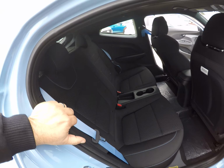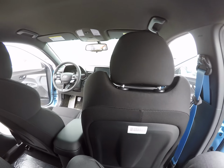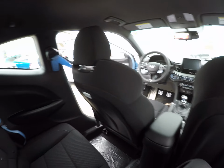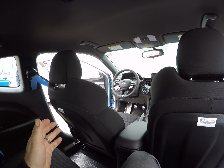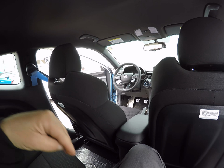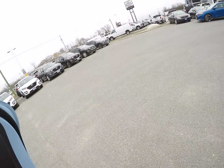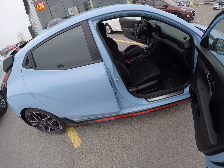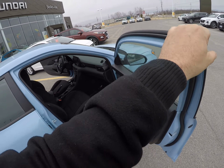Good job, guys. And I'm 6 foot, and I'm in here. You can see it's quite a bit of room. It gets the job done, and in your standard sport coupe you're not gonna get that, but you do here. And getting in and out is not a big issue. Again, I've had my fair share of cheeseburgers. I'm no slouch, and I'm 44, so I'm not like I'm 25, and I can get in and out of this car. I like it.